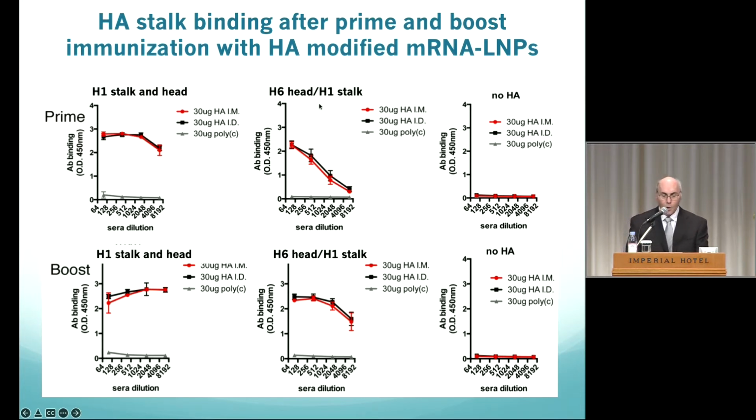In these wells, only the stalk is shared between what we immunized the mice with. The head is completely different and doesn't bind to anything in these animals. And what we saw was, again, enormous antibody responses. After a boost, there was very little diminution of binding. That's not seen with typical vaccines. So that means we had a very potent response against a conserved part of the influenza gene.